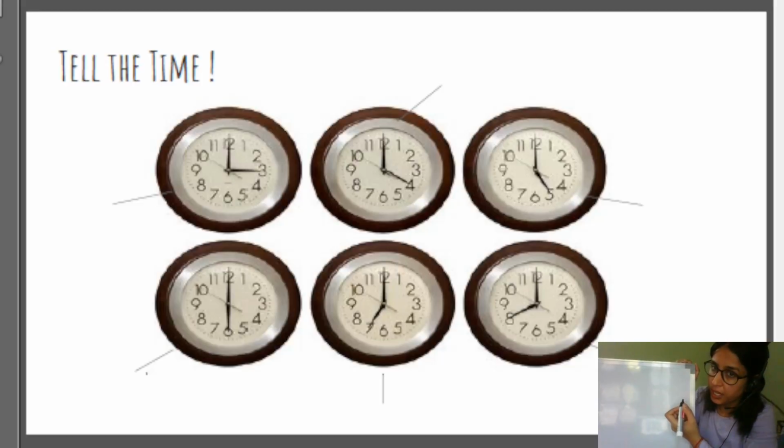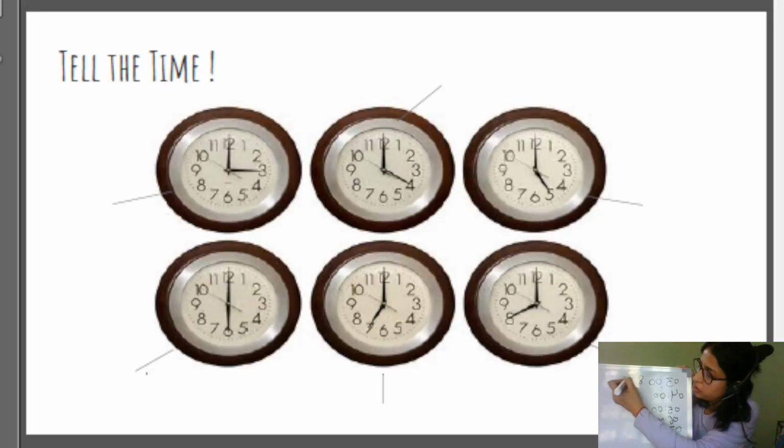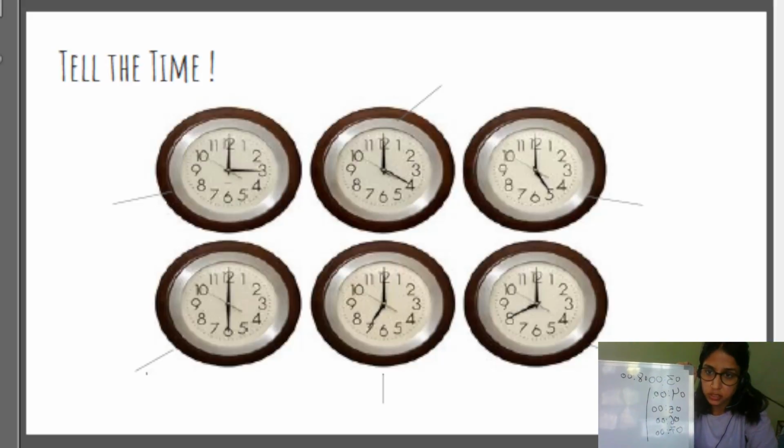Yes, in the first picture, the time will be 3 o'clock. It's 3 o'clock, right? If you talk about the first picture. And if you talk about the second picture, then the time will be 4 o'clock. It's not that difficult for you. And subsequently in the third picture, the time will be 5 o'clock. Now others, you can only guess that in the next picture, the time will be 6 o'clock. And the next 7 o'clock. And in the next, it will be 8 o'clock. So that is the time that is being depicted in these six clocks, right?